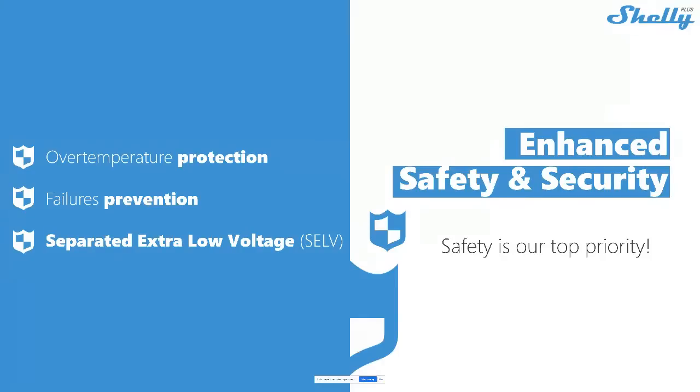You know, everybody loves the phrase, resistance is futile. And maybe it is, but resistance is actually heat. And that can cause critical failures in electrical and electronic products. Shelly Plus One now has over temperature protection to help avoid heat-related failures. Shelly Plus products also run 20% cooler than the originals when used with high current applications.